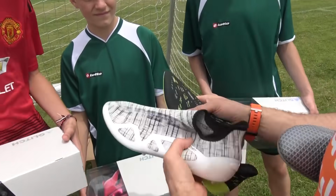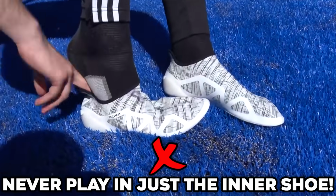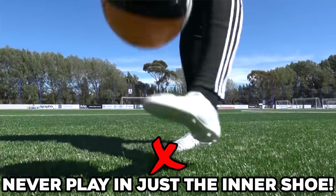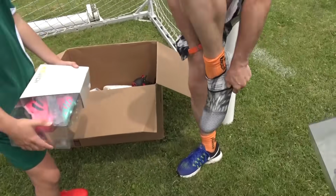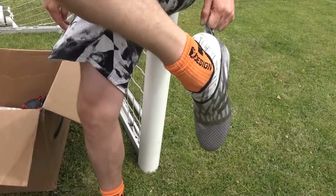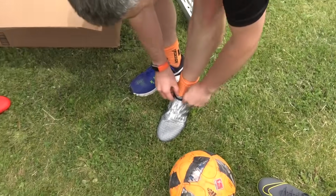It's more of a fit around your feet. We have tried playing football in these, just those with the tiny studs. It's not a good idea, it really hurts your foot. You can put the inner shoe on and then slide the other half of it on. This is the really hard bit, which is a tag there, and you're supposed to keep your foot inside and then you can play.